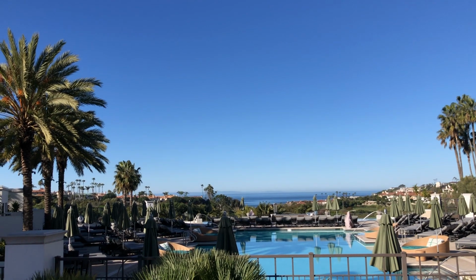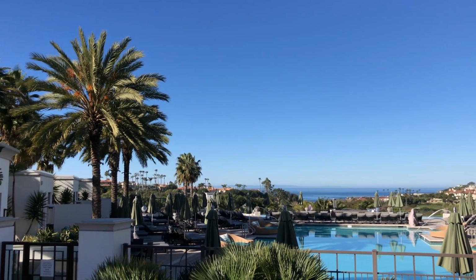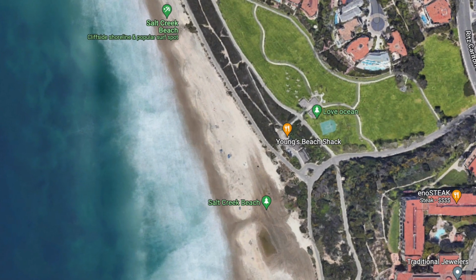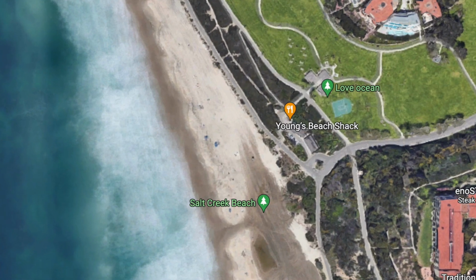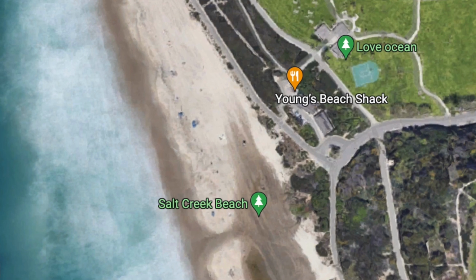I did not take my camera with me yesterday on a walk down through this park, so you're not going to see me playing with all these huskies at the dog park. You're not going to see me watching people drop in on a double overhead break at Salt Creek Point. Those guys are good. I'll try and get that for you today.